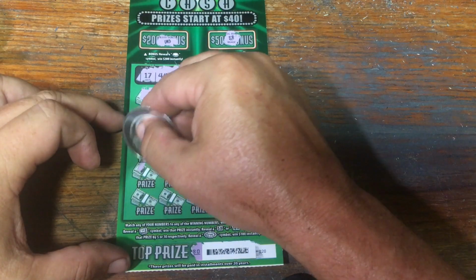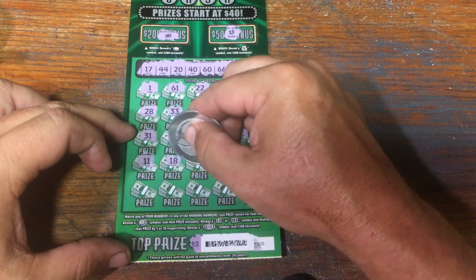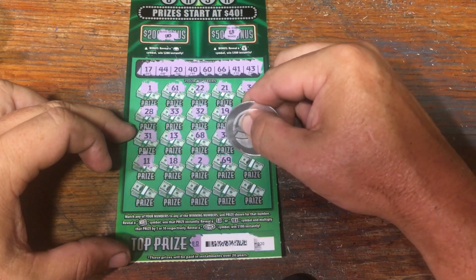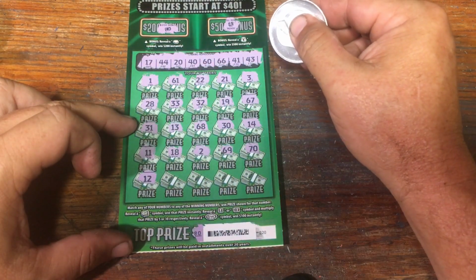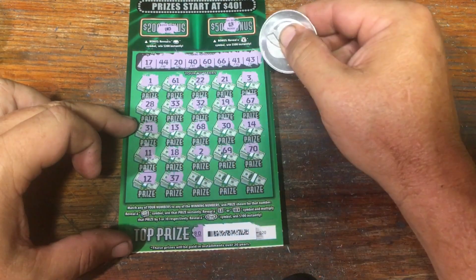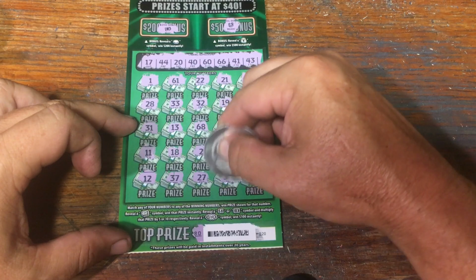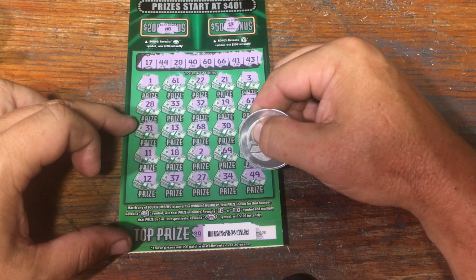No 14. No 11. 18, opposite of our old 17 up there. No 2. No 69. No big 70. Come on, ticket. No pesky 12. No 37. No 27. No 34. And no 49. So nothing on either one of our $25 tickets. That's all right.